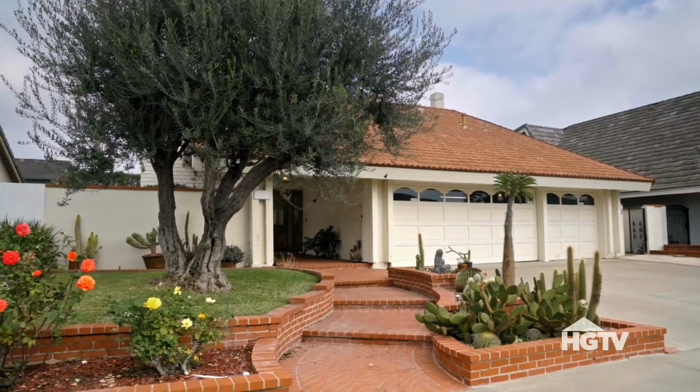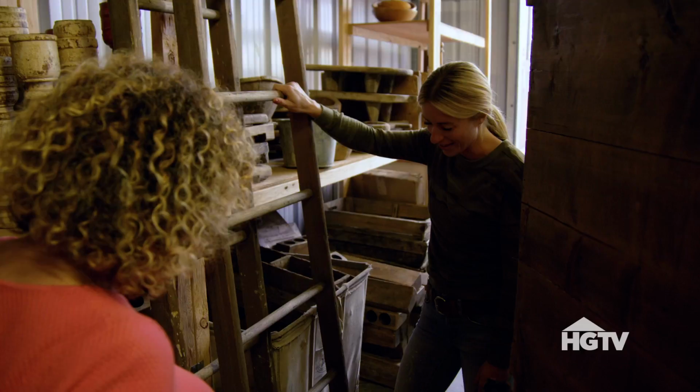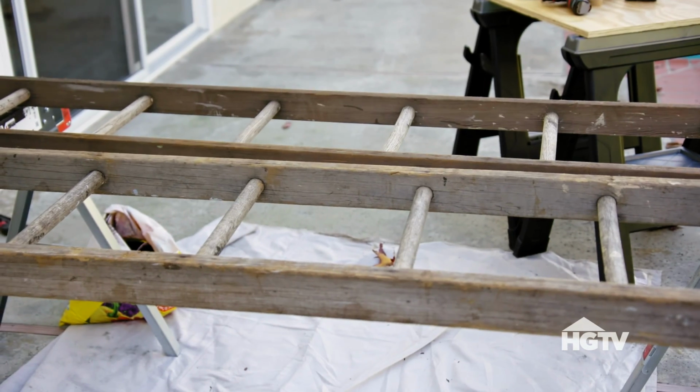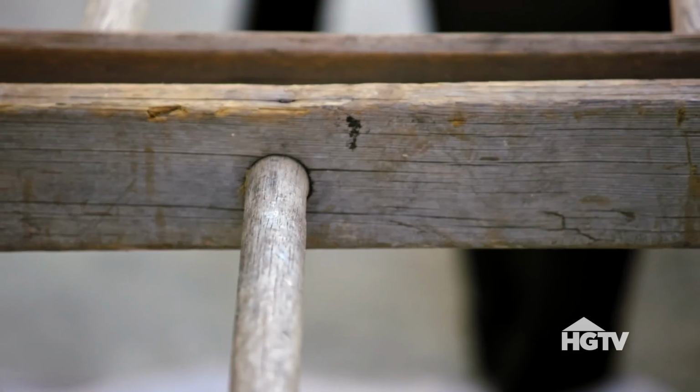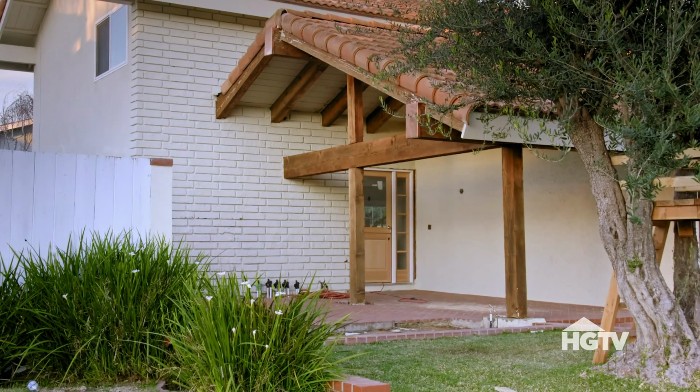Sometimes I do know what I'm looking for. So for example, the entry of this house, I felt like I needed something really big for this wall. And when I saw these vintage ladders, I had an idea. I figured I could turn them on their side and turn them into some sort of a living wall to really fill this long space up to the entry.